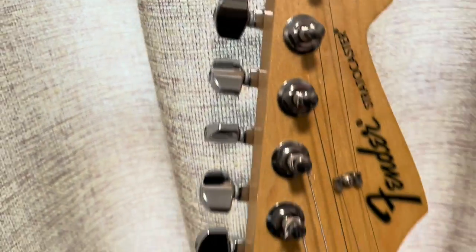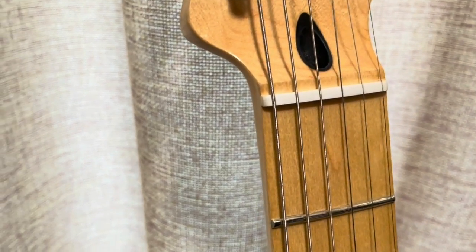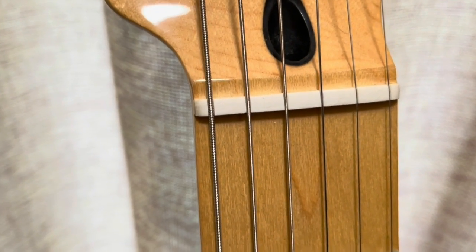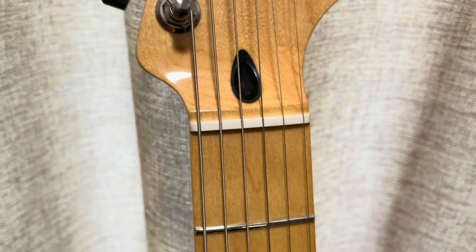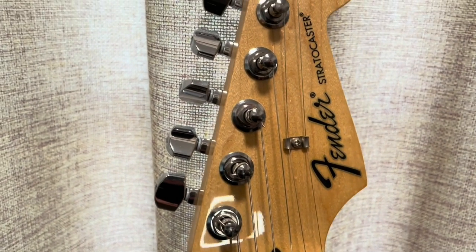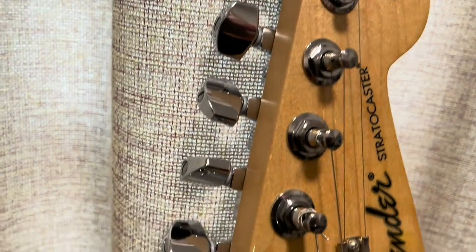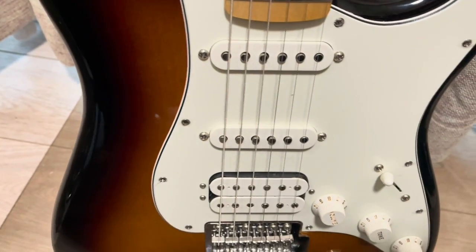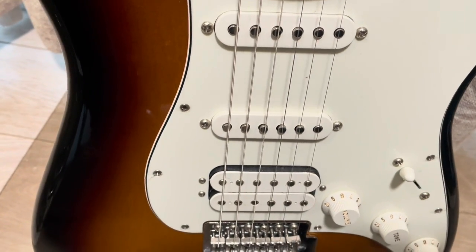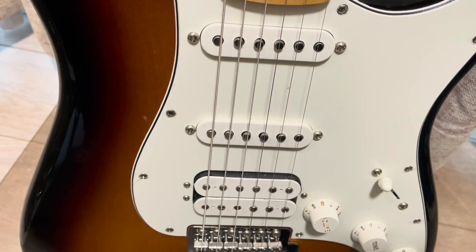At times there might be a little difference in the timbers that are used, but they're still very, very high quality. The nut in this case is an artificial bone, not a real bone nut, but it's pretty good. I've had no problems with tuning. The tuning keys are Fender Deluxe, and they're very reliable. The pickups are Alnico, and as you can see, my guitar is what's called an HSS, 2 single coils and 1 humbucker.